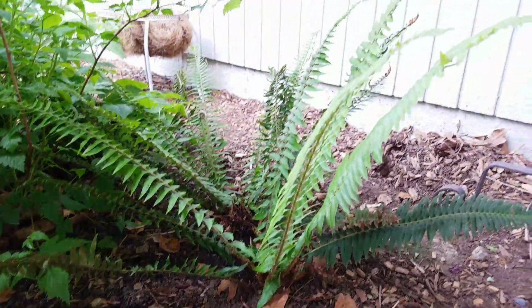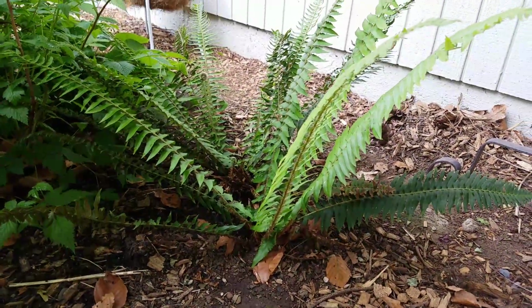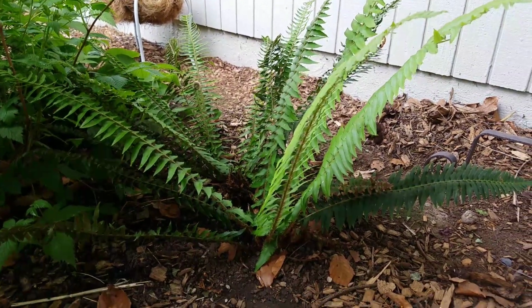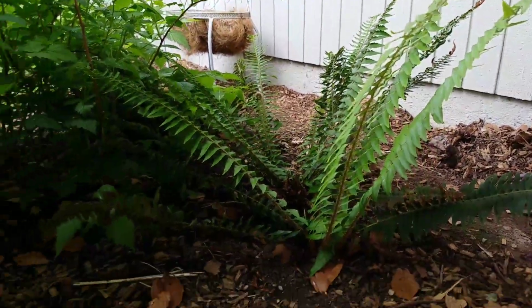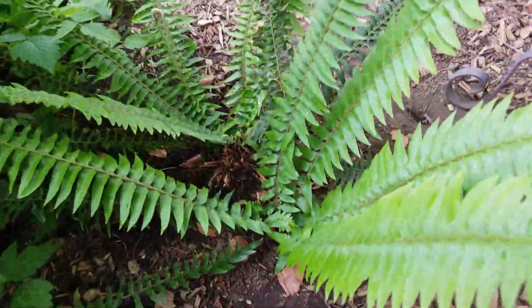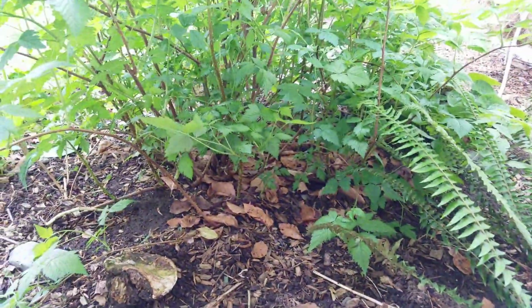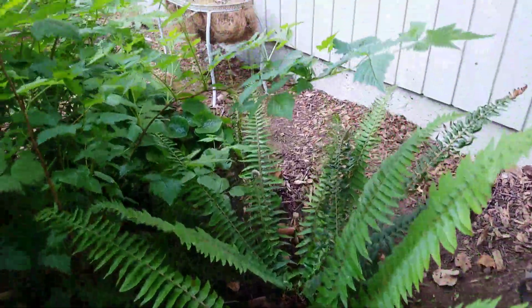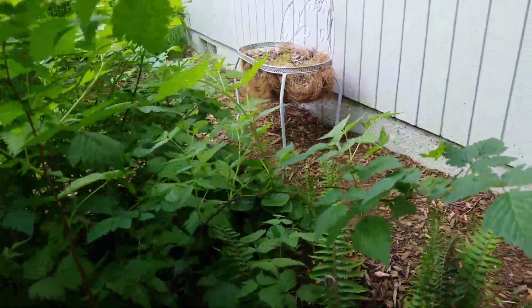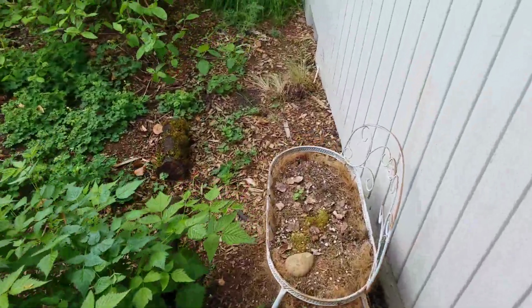Here is a sword fern that I got from my neighbor, one of 5 or 6 sword ferns that I got from my neighbor. He was gonna throw them away and I took them, and this is their 2nd year and they're doing beautifully. But I think they might be planted too close to this guy. We'll see. Like I said, I'm not an expert. I literally just plant stuff and see what happens.